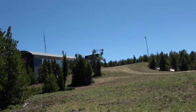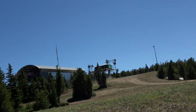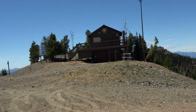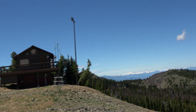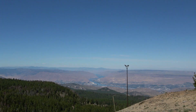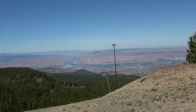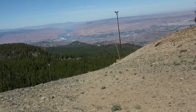Here's the very top of the lift chair station. More cell towers. Over here, here's the lift sign, run signs. And down here, the Wenatchee Valley, Columbia River, the dams.